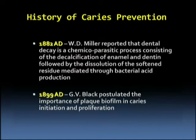So the basis for the salivary study was you thinking about, well, there's a disease here, how do I assess the risk of the disease, and how do I treat the disease rather than wait for the hole to form in the tooth. Even G.V. Black, the guy who we credit with all the cavity classifications, if you read his stuff, he talks about prevention and the fact that he regretted the fact that he was compelled to restore the teeth and wishes that this could have all been prevented.